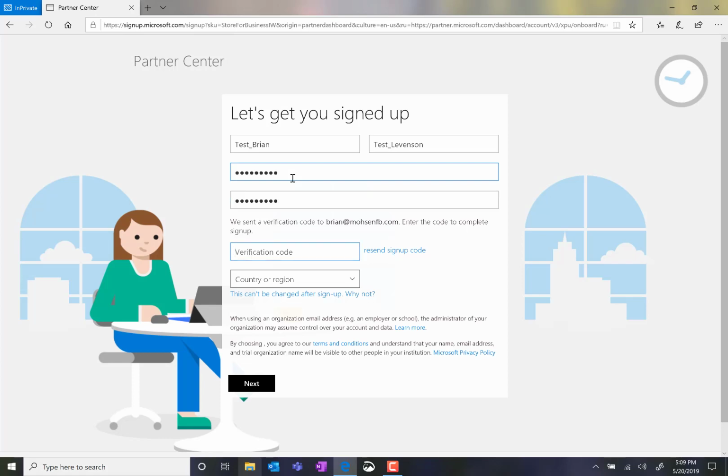And I enter in the verification code that has been emailed to the address that I entered on the previous screen.